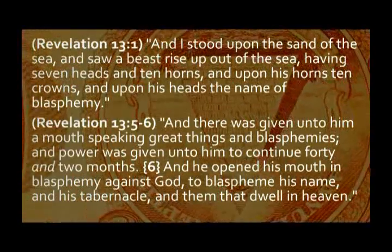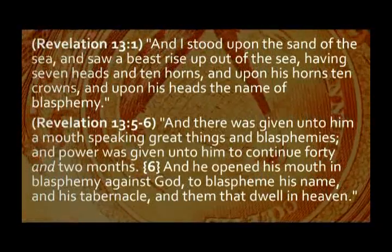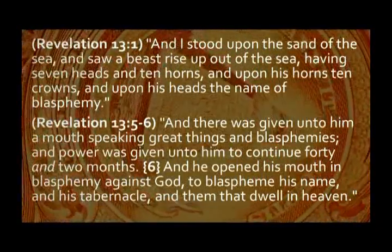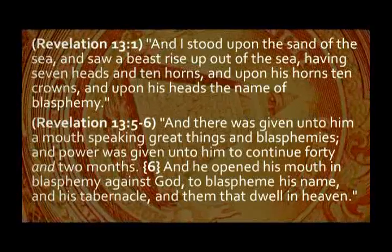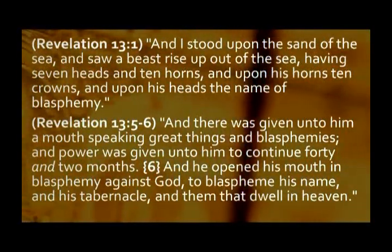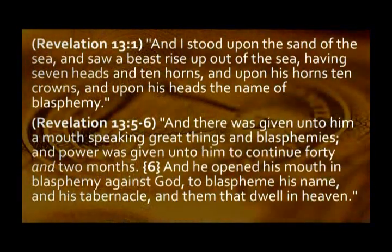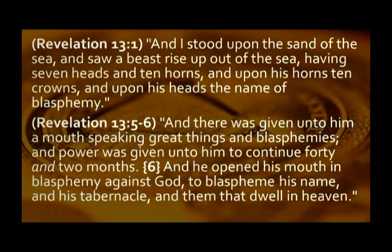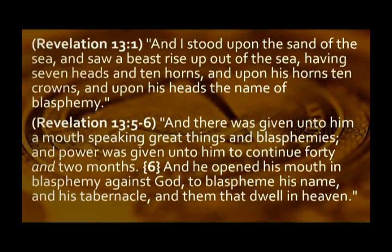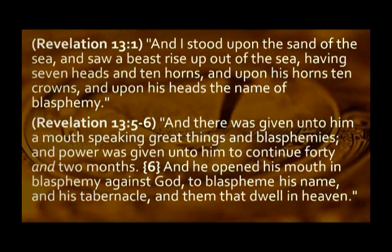Revelation chapter 13, verse 1. And I stood upon the sand of the sea and saw a beast rise up out of the sea, having 7 heads and 10 horns, and upon his horns 10 crowns, and upon his heads, there it is, the name of blasphemy. And then down in verse 5, and there was given unto him a mouth speaking great things and blasphemies, and power was given unto him to continue 42 months. And he opened his mouth in blasphemy against God, to blaspheme his name and his tabernacle, and them that dwell in heaven. Wow. So we're getting an idea here.